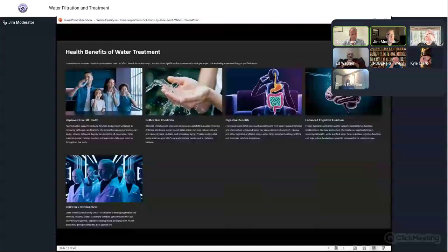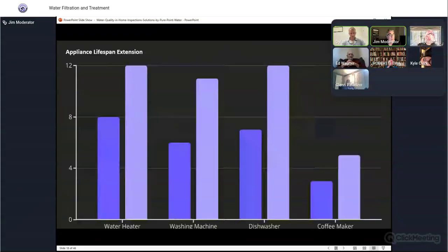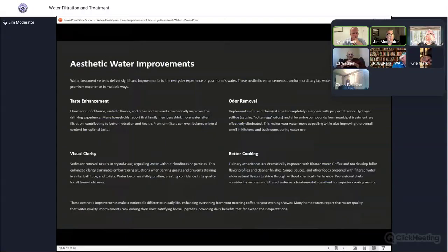So I think we've gone over health benefits with improved overall health, better skin. You talked about, let's see what we've got on the next slide. And then again, you talked about extension of the life of the dishwasher, washing machine, water heaters. All that will last longer because it's better water going through your system. And can you talk about aesthetic benefits again?